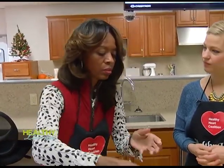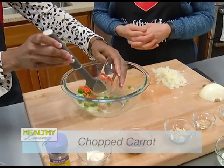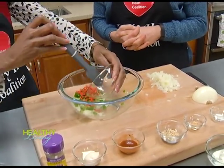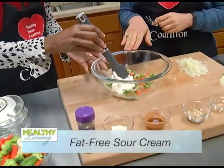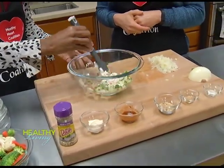I think this is just a great recipe. You could put it in a Ziploc or something and take it with you if you're going to a sporting event, or you could put it in a fancy dish and take it with you if you were headed over to someone's house and you had to bring a dish. You could say, I made my own dip. So what was that? Was fat-free sour cream that you put in there? Yes, fat-free sour cream. So we're going to mix that up together.